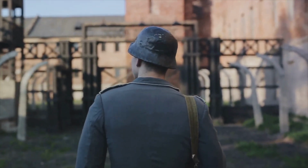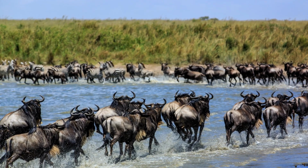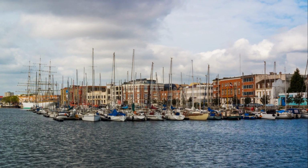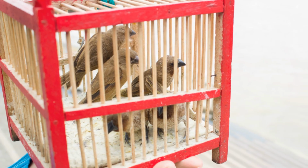Finally, after weeks of careful navigation, he crossed into Switzerland. He was interned by the Swiss authorities, but it was a small price to pay for his freedom. From there, he was eventually repatriated to Britain, where he rejoined the war effort.